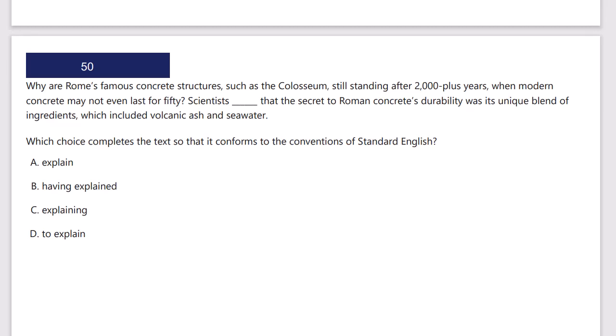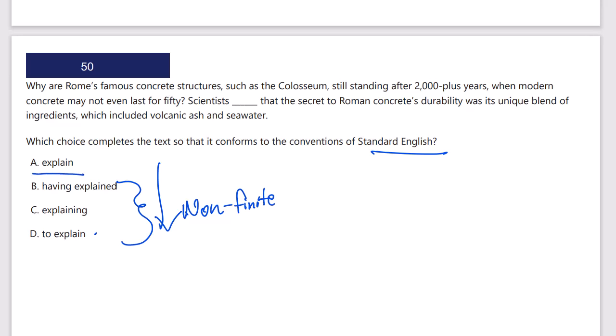Okay, standard English, quick vertical scan. Looks like we've got verb issues. Explaining, the participle; to explain, the infinitive; having explained. These are all non-finite verb options. They can't be conjugated. They're not going to be part of the main sentence conjugation. Only explain could be. So I suspect that's going to be the right answer.